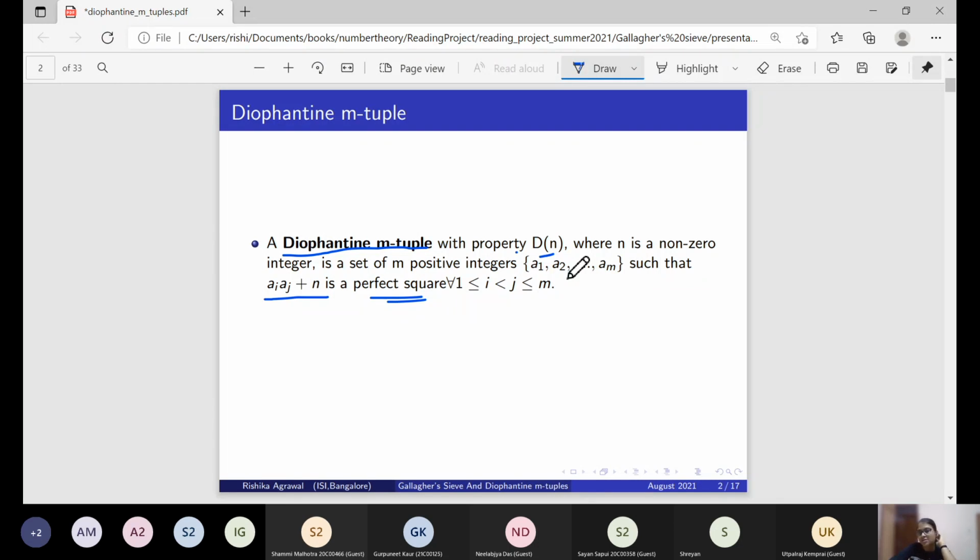For rationals, we also know a few sextuples, and we have found a sextuple from which we can generate infinitely many sextuples. Though the search for septuples is still not complete, we don't know any rational Diophantine septuples. Then we have strong Diophantine tuples, which I've already stated. For this, we only have triples, that is, a_i a_j plus n, where i less than or equal to j holds, and these are termed strong Diophantine M-tuples.